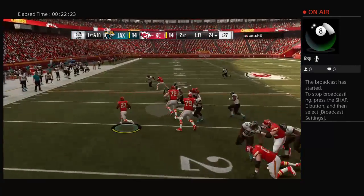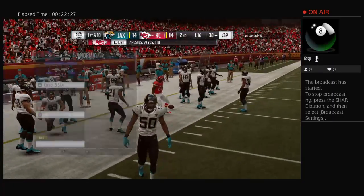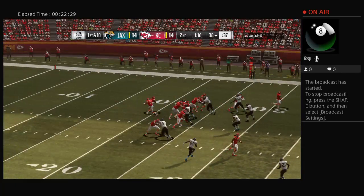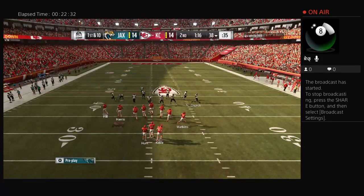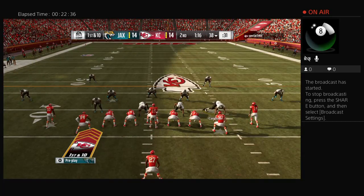They'll begin the drive with Hunt. Give him 13 yards there and a Kansas City first down. Exactly what they needed right there, because they needed to use the ground game to take some pressure off, because the quarterback's been struggling a little bit.